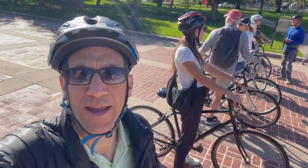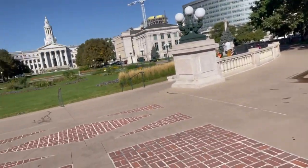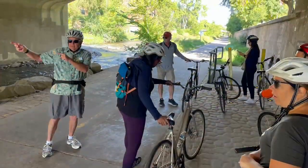Civic Center Park, downtown Denver. I don't know if it's this one here. But anyways, it's a beautiful building. Enjoying the Cherry Creek Trail, miles and miles of unadulterated trail through and around Denver. Awesome.